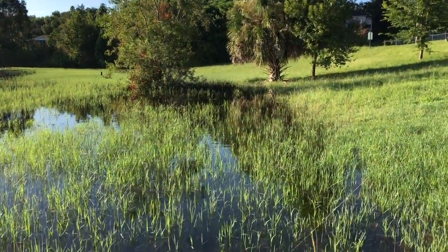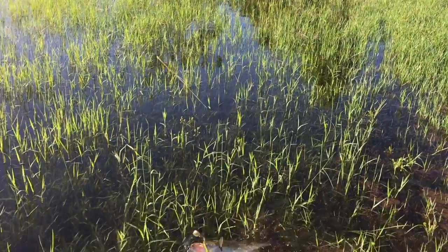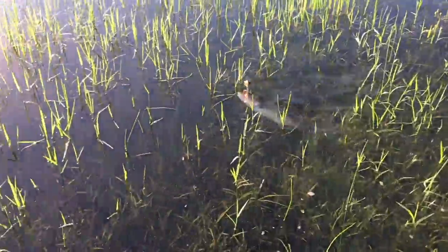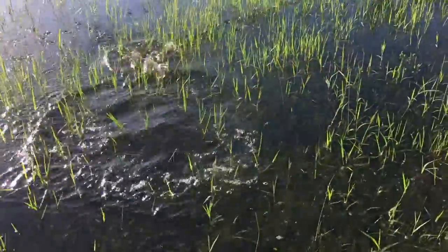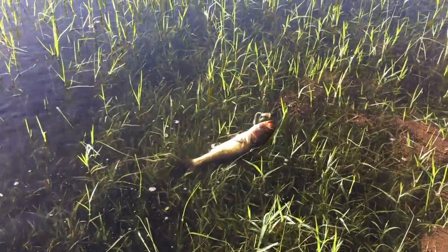So you got to take advantage of your parallel fishing. So I just threw it straight parallel to where it was at. Again, less than a foot of water, using the swim bait, which mimics their natural forage. And you can see very lively fish here. I'm going to pick him up here and get a better look at it. Hold on one second.